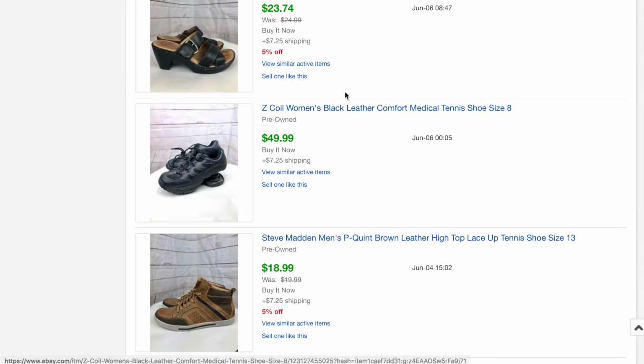Remember these Z coils? We've talked about them. They are medical shoes. Medical shoes have a good price. Anytime you come up with Z coils, make sure as long as the condition is good, they're a good buy because they will resell very easily.